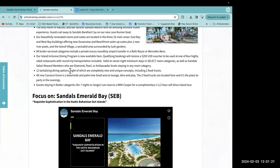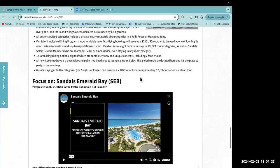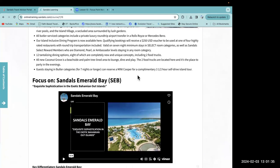Our island-inclusive dining program is now available here. Qualifying bookings will receive a $250 voucher to be used at one of our four highly rated restaurants with round trip transportation included. Valid on a 7-night minimum stay in select room categories, as well as Sandals Select Reward members who are Diamond, Pearl, or Ambassador levels staying in any room category.